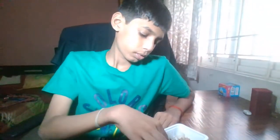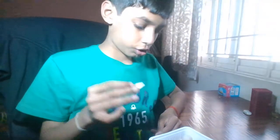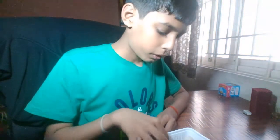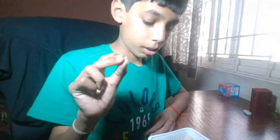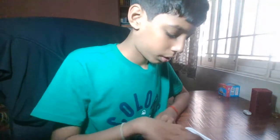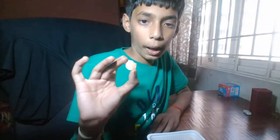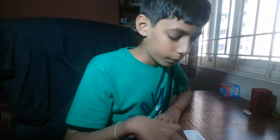So, let's see for more. Wait, found this. You see, this type I found. Then this is a Chiptomato seashell. Yeah, found it. Then this is a bit delicate, so it's okay. And wait, I found this also, but it's a bit rare, but I broke it by mistake, so sorry.